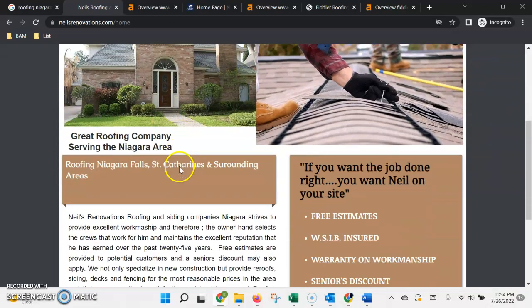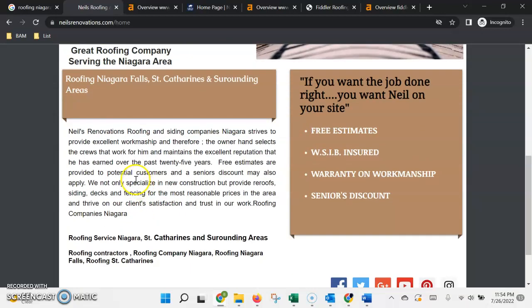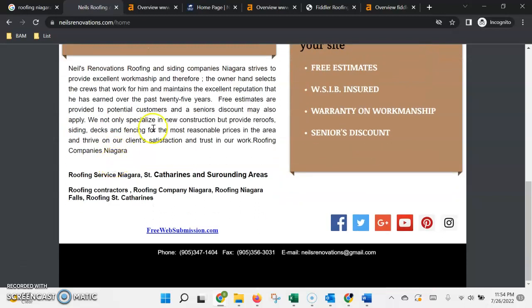Now, while it's counting the words, it's also searching for keywords, which should be anything that somebody would type into the search, which is usually going to be a service that you offer and the area that you offer it in. Now, this is where the number of words really comes into play because you're only allowed to have one keyword for every 100 to 150 words of text on the page.